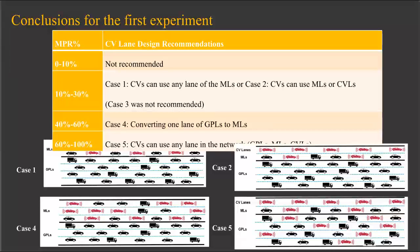Third, when converting one general purpose lane to a managed lane, the market penetration rate could be improved to reach up to 60%. In this case, the optimal market penetration rate could be between 40% and 60%. Also, a market penetration rate of 100% could be achieved by allowing the connected vehicles to use all the lanes. In this case, the conflict reduction could reach 70% for a market penetration of 100%, and could achieve 54% to 62% for a market penetration rate between 60% and 90%. Also, a market penetration rate lower than 10% was not recommended in the managed lane network.